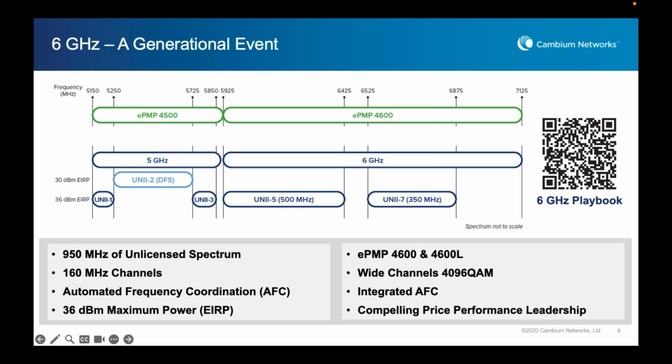Obviously, our products that we offer are the 4600 and the 46L on the access point side. The 4600 being a 4x4, the 4600L being a 2x2. Like I mentioned, wide channels and 4096 QAM modulation, integrated AFC, so operating our products through our cnMaestro NMS integrates you with the AFC right away. And of course, last but not least, the price per performance, which we discussed, due to it being a standards-based chipset, allows you to keep the cost of the hardware extremely low.